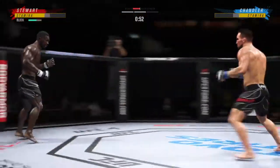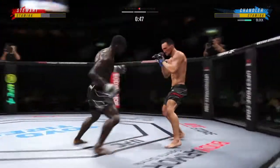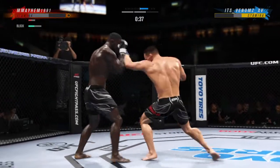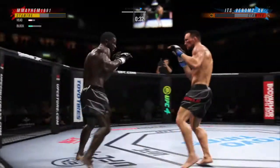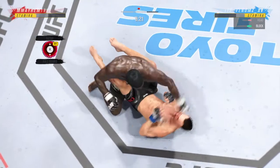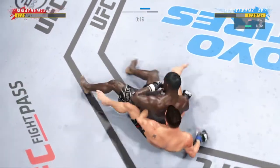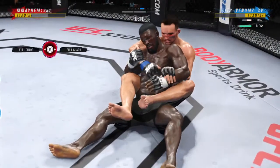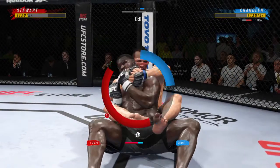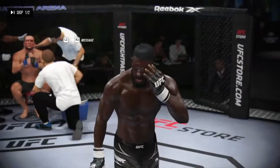Straight right hand, no good. I love watching this guy move on the ground. Another nice transition there. Now he'll try to start attacking a rear naked choke from the top position. Oh, and there's the horn at the end of the round. How about this fight, folks? You see, he was nearly caught in a submission there right at the end of the round, saved by the bell. So back to the stool, mentally probably not in a great place here.